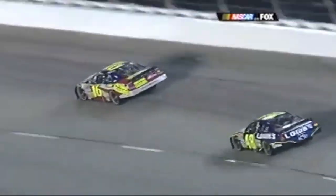Just as he gets the corner, he rolls out of it. Biffle takes the lead. 72 laps led for Jimmy Johnson. It's 87 for Greg Biffle, your current leader.